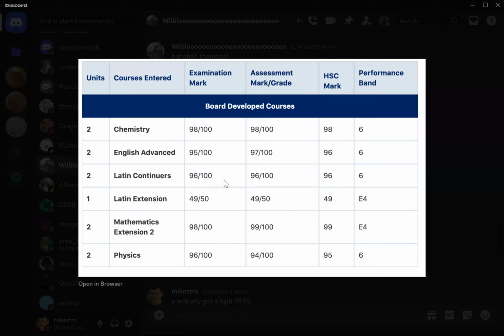Oh yeah, the thing I was gonna say about state rankings, okay? You've got to take them with a grain of salt, because the test isn't accurate enough to actually rank people accurately. Does that make sense? Out of maybe 1,000 or 2,000 people that do Extension 2, there's not many people that do Extension 2. The test isn't good enough to rank them. Does that make sense?